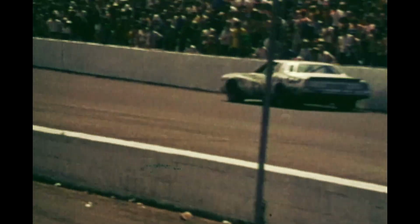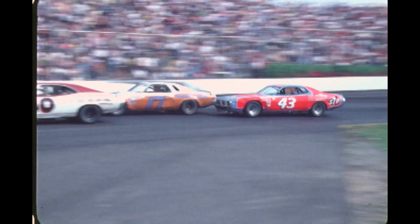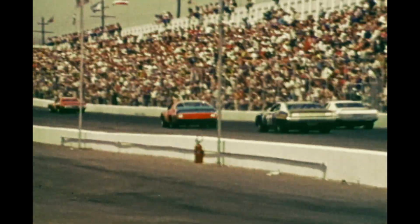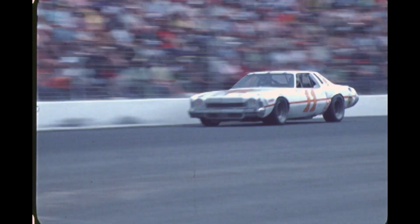Buddy Baker is now third, with Waltrip running fourth. Waltrip is still the front runner in a badly battered Chevy. Richard Petty has moved into second and challenging Darrell for the lead. He does it right down the back chute as both cars split around Richard Brooks. Now Waltrip is second with Cale third.